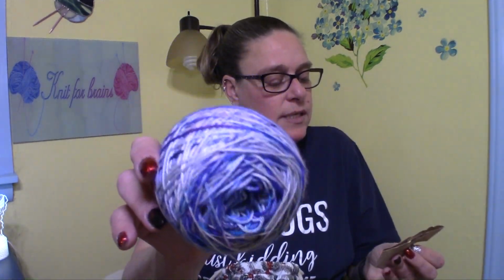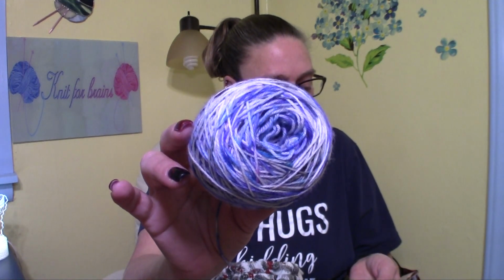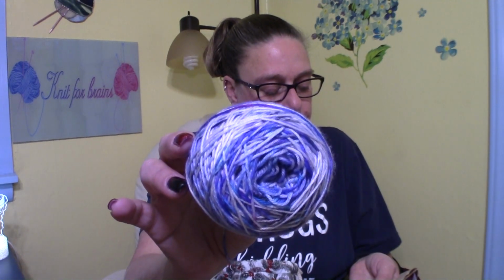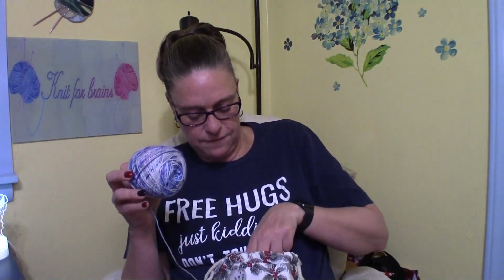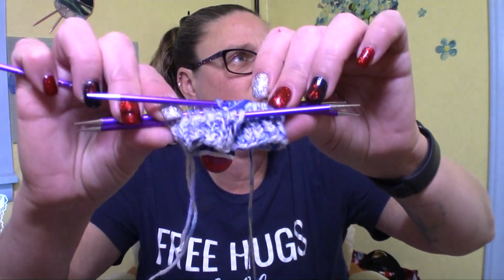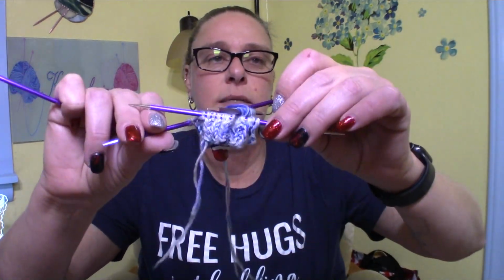I am using Dragon Horde yarn. The colorway is Pig Farts. Holding it double, because it is a fingering and the pattern calls for DK weight. And I literally just cast on the cuff of the first one. But you can see how pretty the yarn is going to knit up. DPNs.